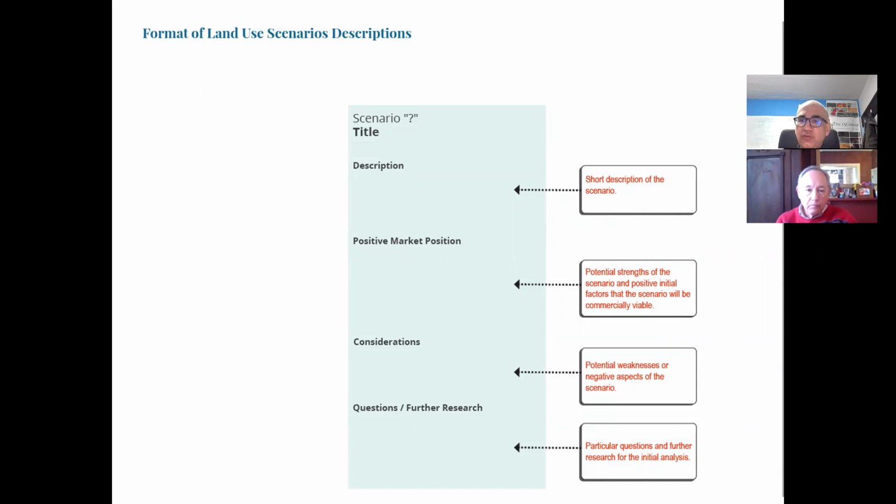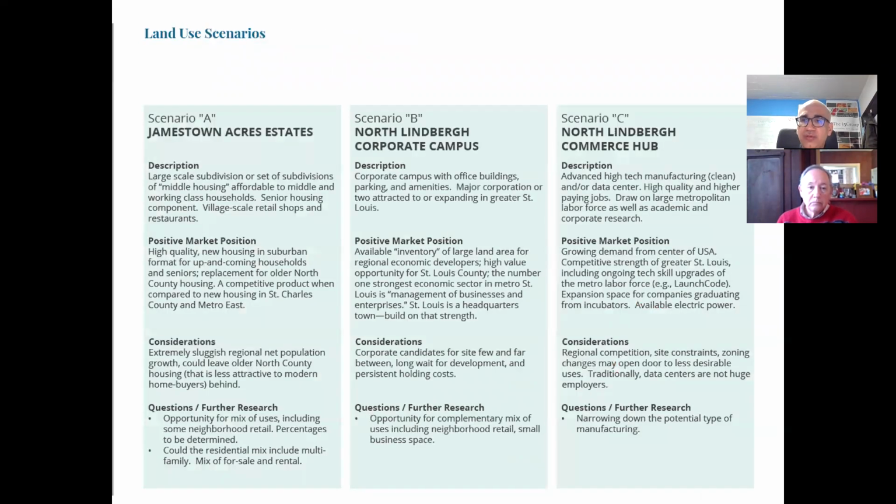Each of these will have just a short description of each scenario. We'll have what we call positive market position, in terms of potential strengths of each scenario that potentially make these commercially viable. We'll also have a consideration: what are some potential weaknesses or negative aspects of each scenario, and then what are some questions and further research that we've already identified, or some key questions that we need to answer as we move further into this process. So I'll turn it back over to Bob to walk you through the 6 initial land use scenarios.